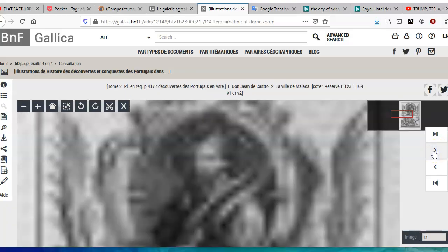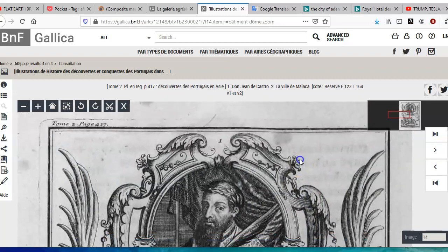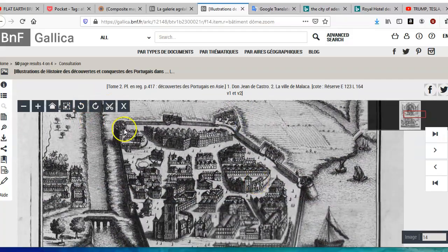We just keep going. But this is what the world was, guys, in the 1700s, and these guys went around, these conquistadors, the conquerors, right? And they just found all this stuff and they changed it all. Here's another star fort.